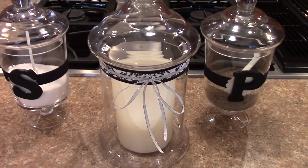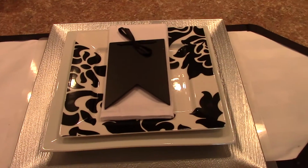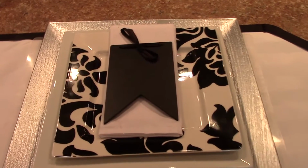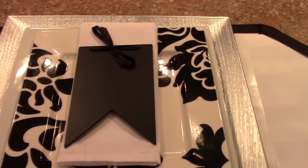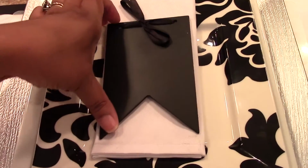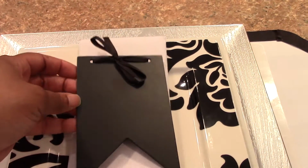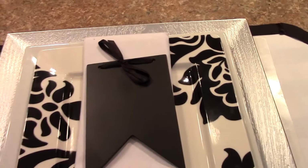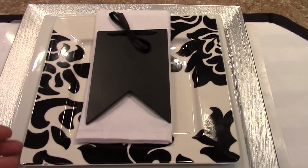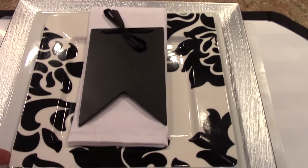So let's move on to the plate setting. The plate setting consists of four pieces that I have here. The top piece is a black chalkboard where I normally write the menu. This came from Michael's. It also has a couple of holes at the top where you can decorate it with ribbon. I normally put the menu on top of there. Under it is a regular white napkin, and under that is a salad plate from the Martha Stewart line, and it's the damask design to match the ribbon.